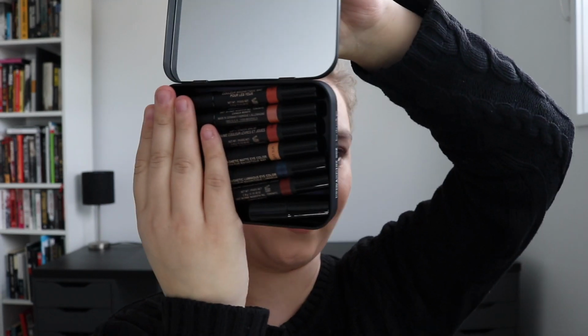And then the Sun and Sea kit I thought was really cute, and obviously great for the beach. That's what it looks like there. And then you get, as always, the little pencil sharpener in there as well. So I'll swatch these on my hand now for you too.